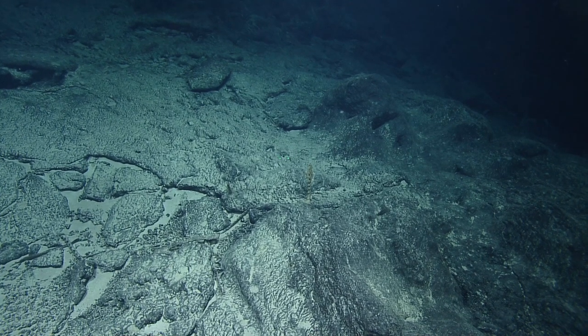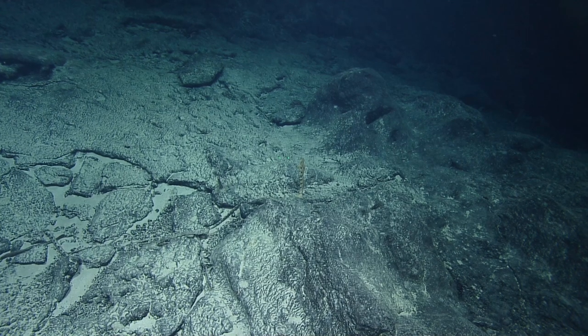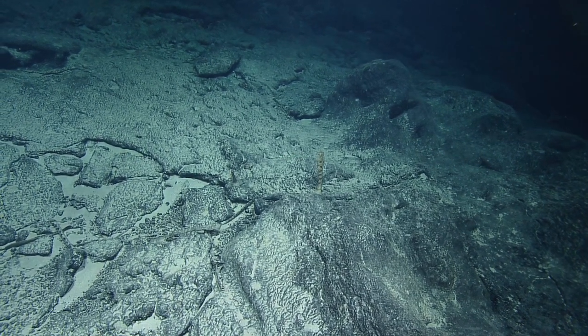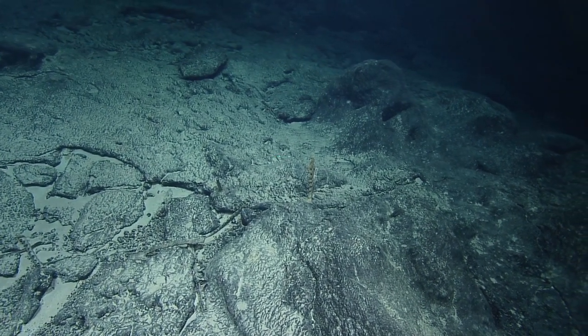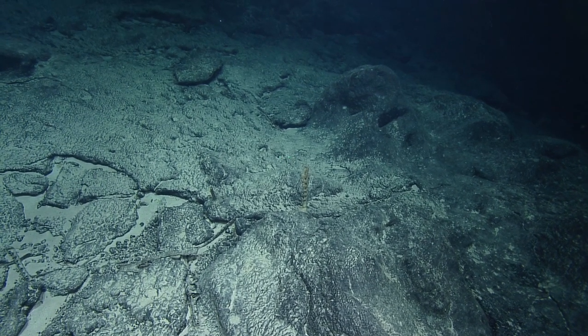Little Herc is rated to 6,000 meters, I believe. Even though Little Herc has no manipulator arm, it can get to spots that Big Herc can't. And in this case, it might be some deep water wrecks or something like that.